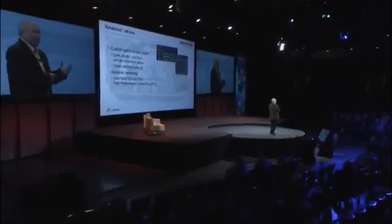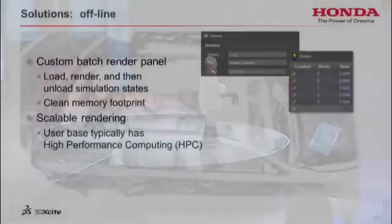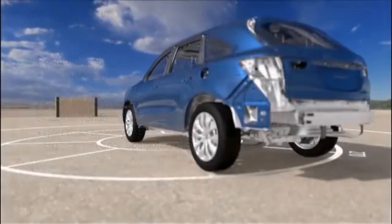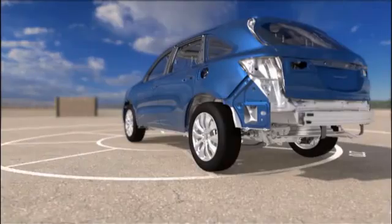You can also do offline batch rendering to get the really nice videos. There's a custom batch render panel made. And ultimately what we'll do is send this to our high performance cluster and maybe render a few scenes overnight. I believe I have another video of the offline. So this is the kind of videos you can get when you go offline.